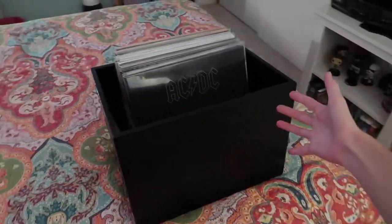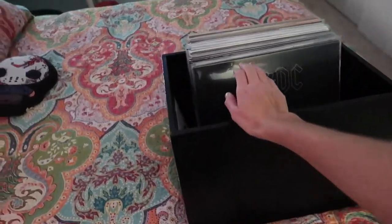But yeah, I'm gonna give you a tour of all the records that I have so far of 2020, my 2020 record collection, and the new record player that I got. So let's get started. All right, so this is the record box where I keep all the records.